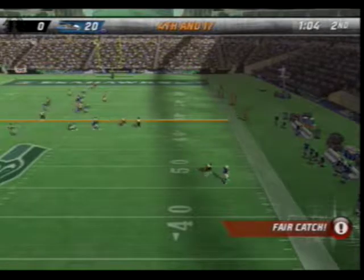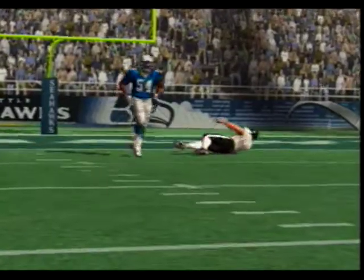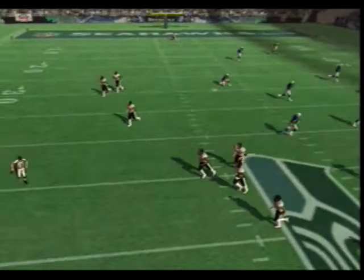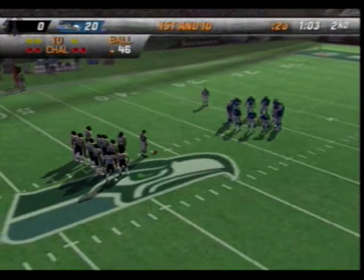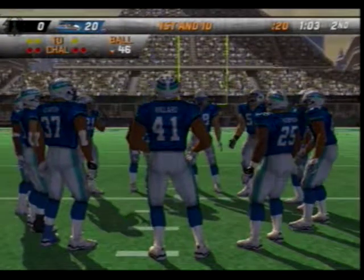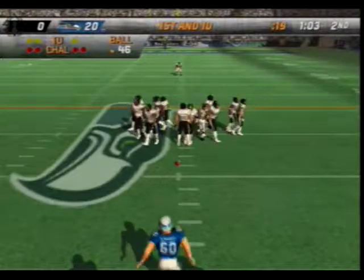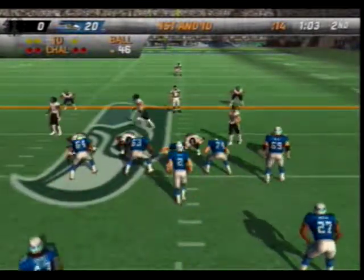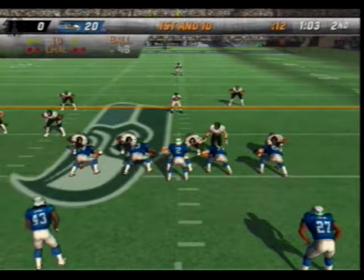Fair catch. Fair catch made at the 46-yard line. The ball on their own 46. Will start the drive at the 46-yard line. First and 10.